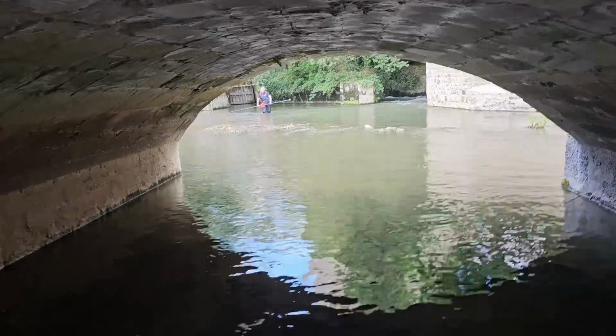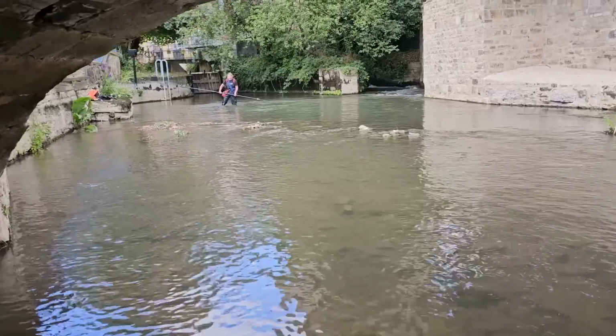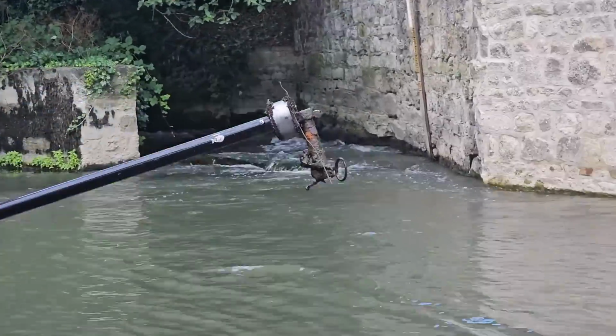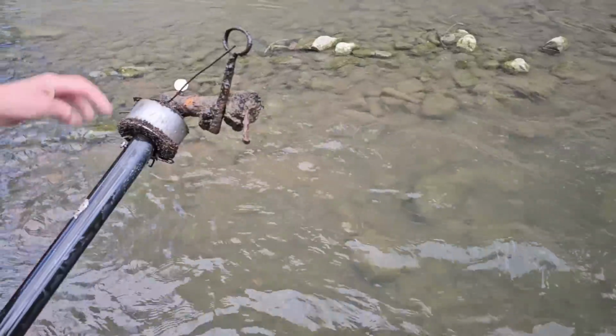Well, Nick's just called me. She says she's got something on the end of her magnet. Let's go and check it out. She looks quite happy with herself. What the heck is that? Oh, a key stuck to some crud. Oh, it's like the beautiful one that I found that time. Isn't it lovely?